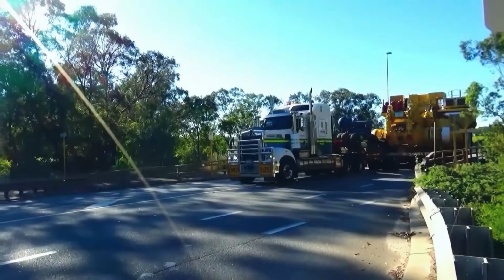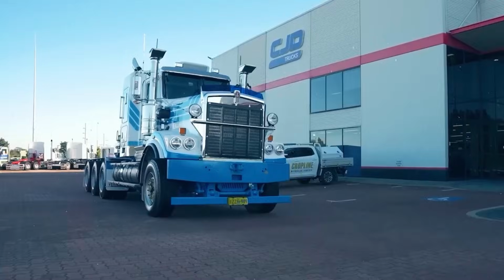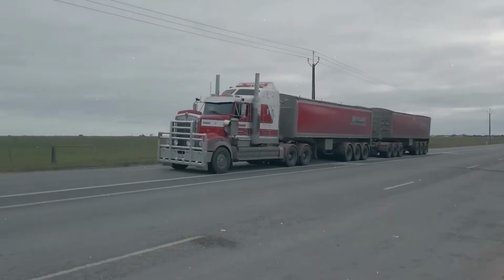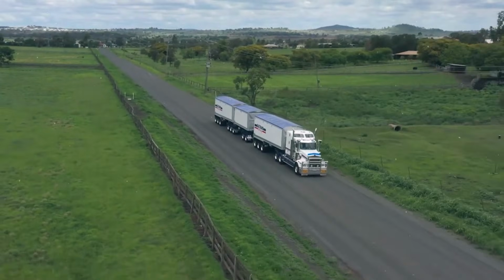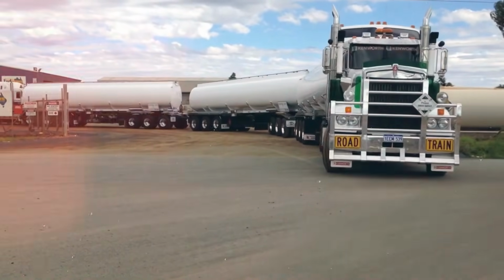That 1.4 kilometer Mack Titan might never roll again, but its legacy is alive every time a driver fires up a C509, drops it into first gear, and sets off into the endless red horizon. Because somewhere out there, under the burning sun and the cloud of dust, another road train is moving. Each trailer following the one before it, an iron serpent slithering across the earth.